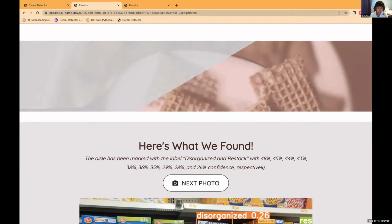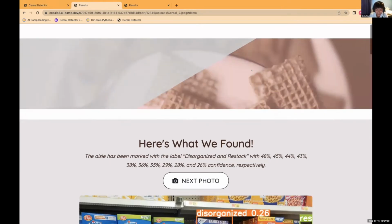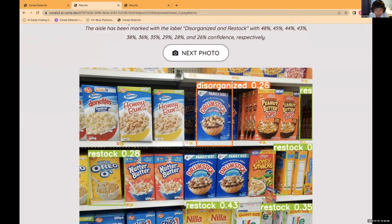So this is our second picture. Do you mind scrolling down a little bit? Okay, so here's what we found. The aisle has been marked with the label disorganized and restock, ranging from 48% to 26%. And we have one more example for you.